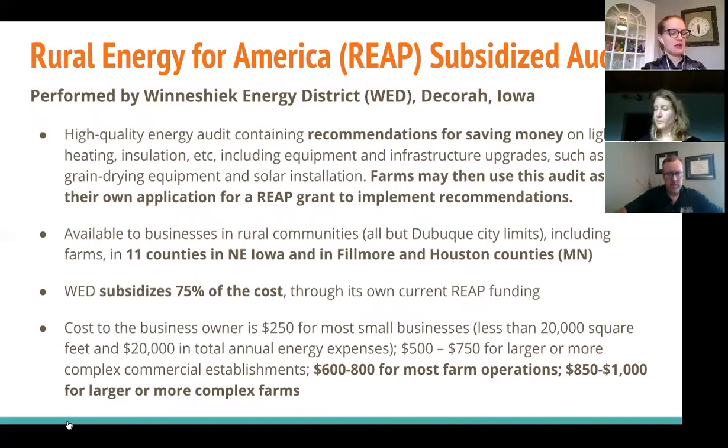So that's something that would be worth checking, I think, even if the U of M, your local extension office, can't do it, they would probably have a list of folks who could, or firms that could.